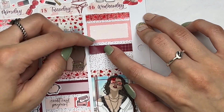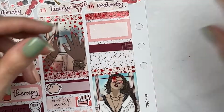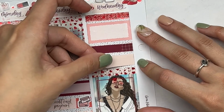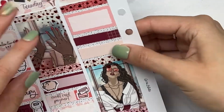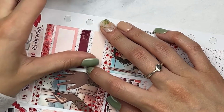And then, wait, did I go into the office this day? Yeah, I did. Did I? I don't know. Okay. And then I also did laundry. So for laundry, let's do a label. There we go. Let me just scoot this a little tiny bit. Okay.